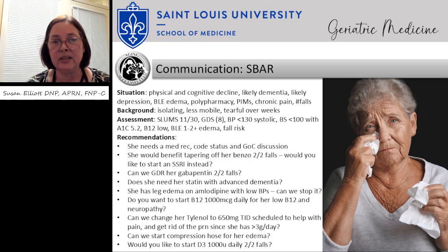She would benefit by tapering off her benzo because she's falling. Would you like to start an SSRI instead? Can we GDR, that stands for gradual dose reduction, her gabapentin because of falls? Does she need her statin with her advanced dementia? All right, so you would be essentially planting seeds that the risk is higher than the benefit and the time to benefit. She has leg edema and she's on a calcium channel blocker, amlodipine, and she has low BPs. Can we stop it? Do you want to start B12 for her low B12 level?